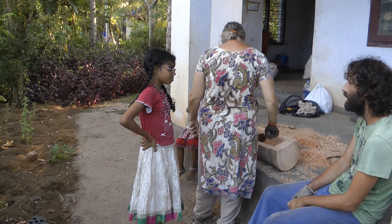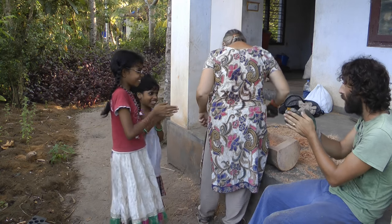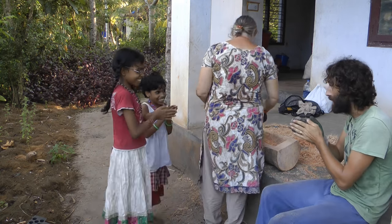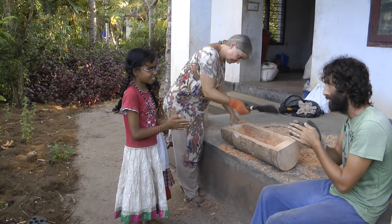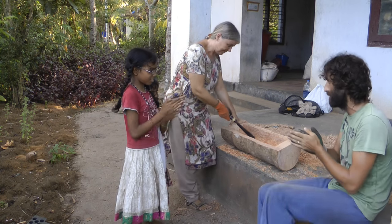You know the hokey pokey? If you're happy and you know it, stamp your feet. If you're happy and you know it, stamp your feet. If you're happy and you know it, and you really want to show it. If you're happy and you know it, clap your hands and stamp your feet.